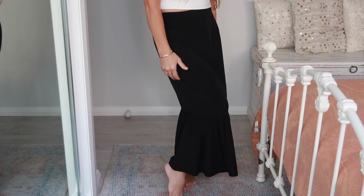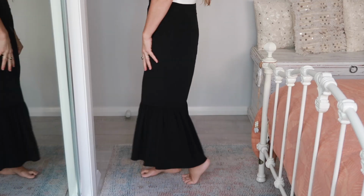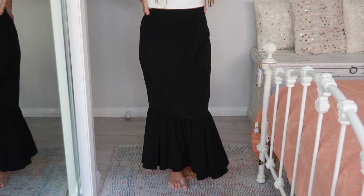And to round up, the final piece in this haul is this skirt that I have on. Again, this one has no tag inside either, but it's got to be vintage with this silhouette. It's kind of like a mermaid silhouette. I would guess a 10 to 12 because it's quite roomy on me. It's probably polyester or a viscose polyester blend, but I do love the little tiered ruffle on the bottom, and the length is a maxi.